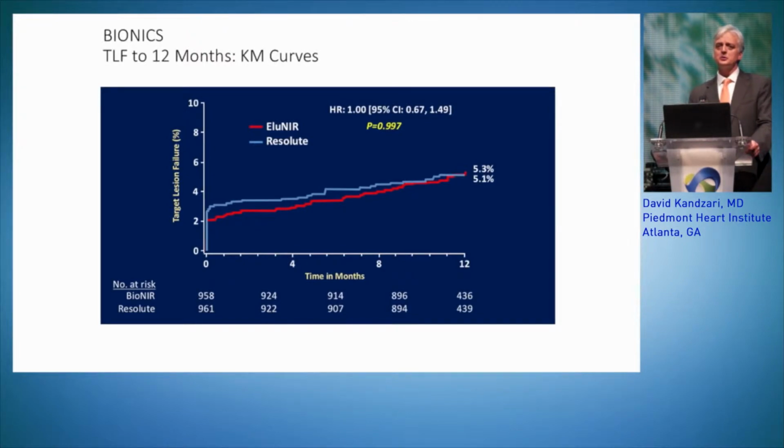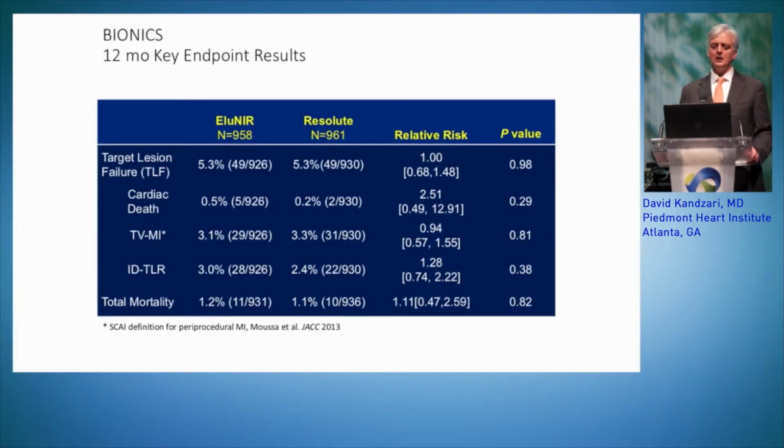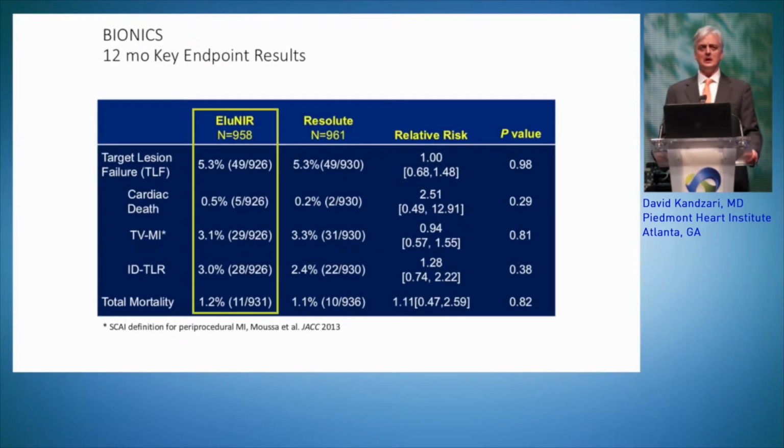And those results are simply represented graphically in this figure, demonstrating that there was a modest numerical excess, but not significant excess of events occurring with the Resolute stent, largely through 6 to 9 months of follow-up, meeting parity of outcome at 12 months follow-up for the two stent cohorts. Further, with regard to the individual endpoints that comprise target lesion failure, the rates of cardiovascular death were exceptionally low despite the patient complexity enrolled in this trial.